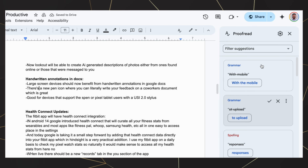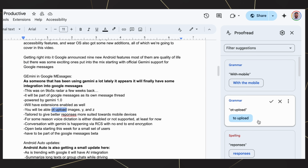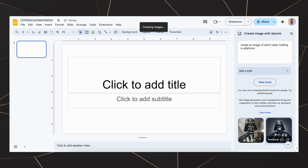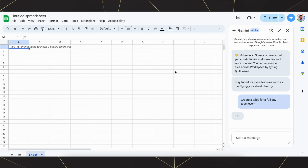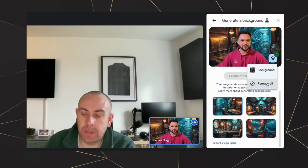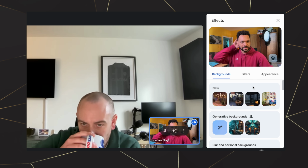You'll get a new proofread feature that offers an AI power upgrade to the existing spell check capability. There's a new Create Images option for Google Slides where you can enter a prompt to get AI-generated photos for your project. Google Sheets has Gemini integration as well, where you can get help creating tables, answer questions about your Sheets document, or summarize content. And for Google Meet, you can now create AI-generated backgrounds alongside AI-powered lighting and sound enhancements.